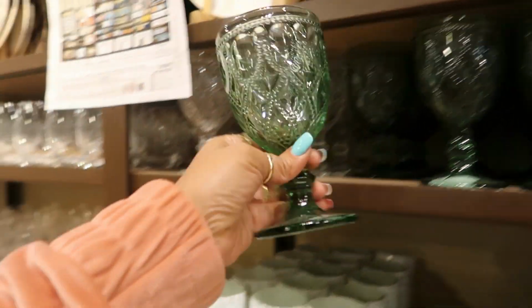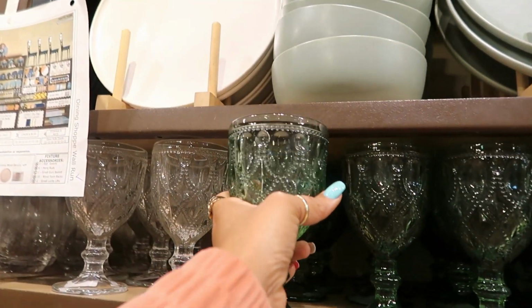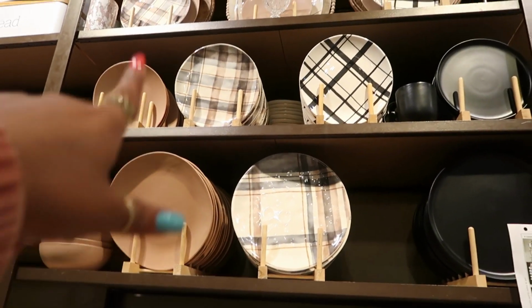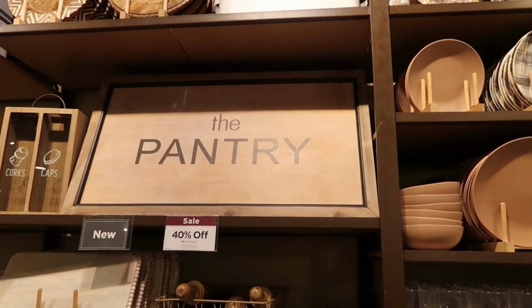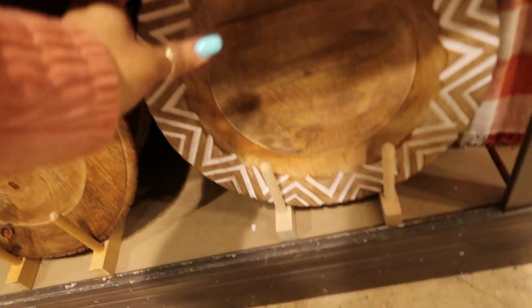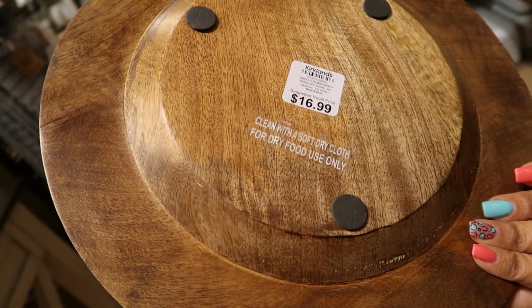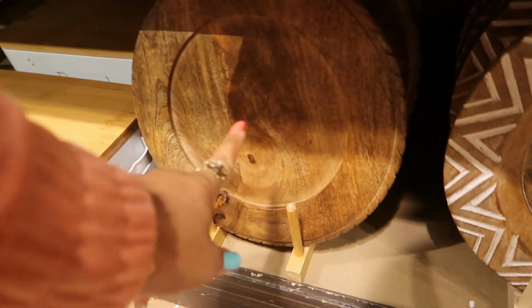Oh, these are pretty. $6.99. That's a green, or they have the clear. I like the plaid. I'm liking these colors right here. Ooh-wee, look at that plate up there. Hold on, it's actually down here. Oh my goodness, $16.99 for dry food use only. That is so pretty. I like that. We have that one.